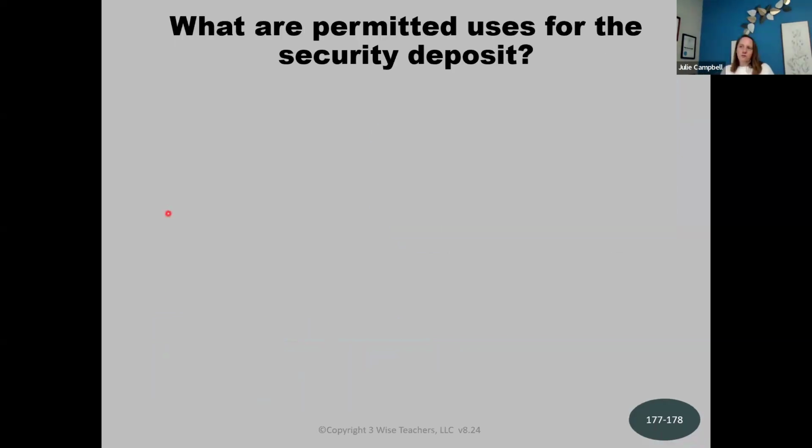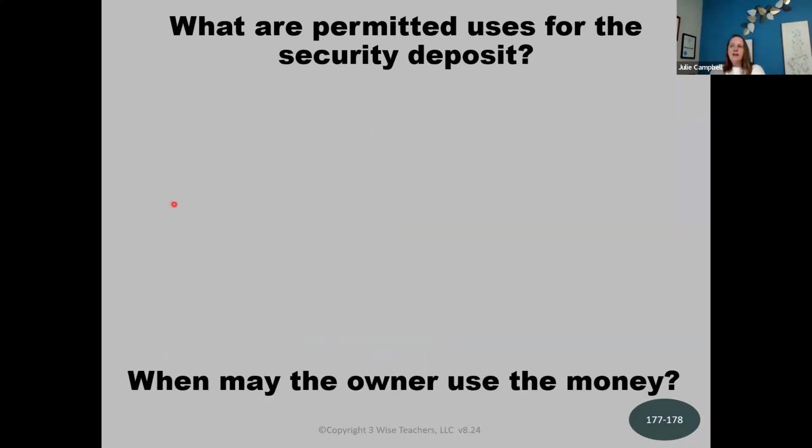So now the tenancy is over, and the question is, what are the permitted uses? Well, remember, we can't touch this money during the tenancy. It remains in that trust account or that bond if that landlord is not a broker. So the tenancy is over, and now the question is, what can the owner use the money for? Well, they can use the money for things such as unpaid rent, delinquent rent. If the tenant didn't pay the last month because they knew they were moving out anyway, then the landlord could keep whatever the rent is, that portion of the security deposit.